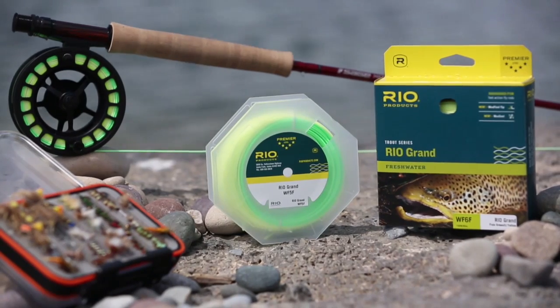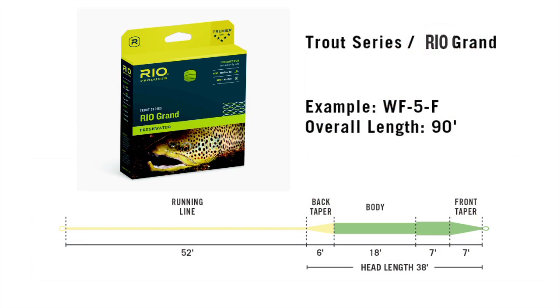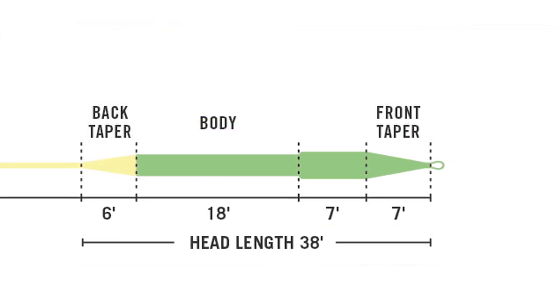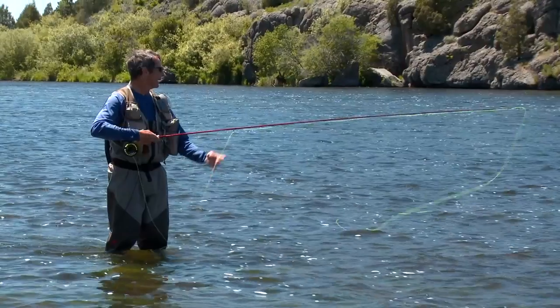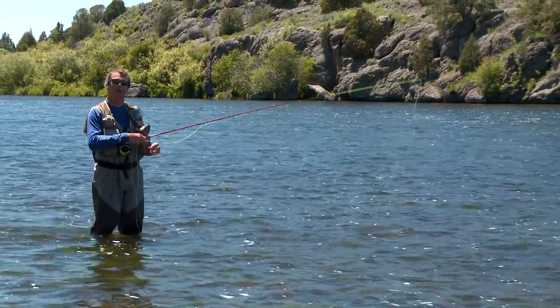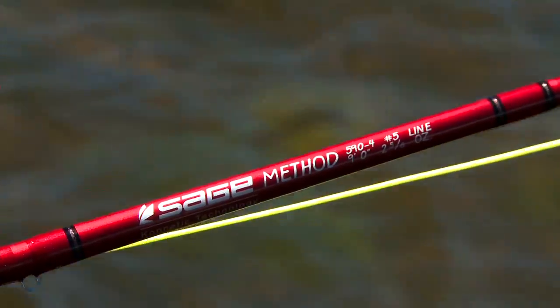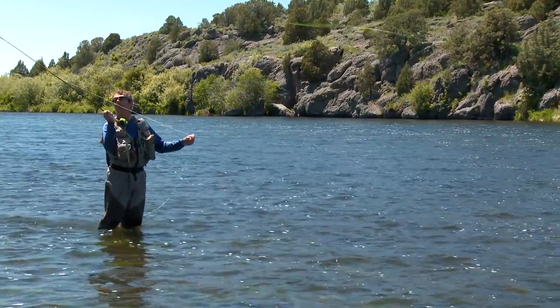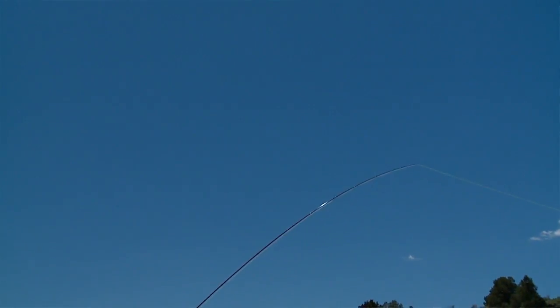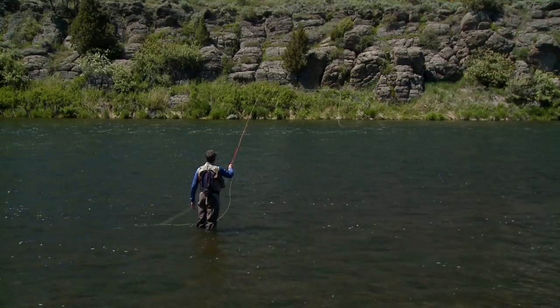The Rio Grande is a whole line size heavier than the AFTM standard. It's got a mid-length head around 38 feet that is front loaded, and it's an ideal line design for modern fast action rods like this Sage Method. Another great use for this line is for beginners and for anglers that like to feel the rod load.